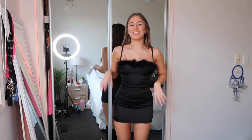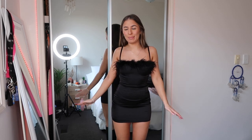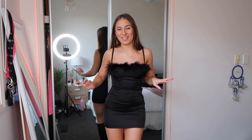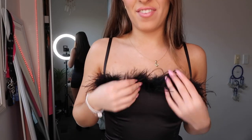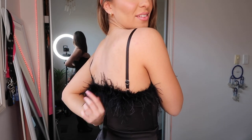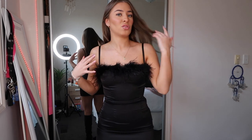Okay guys, so the first outfit of course is a little clubbing party birthday dress. So this is the start of something mini dress. I've got it in an extra small and oh my goodness, this is the dress of dreams. It has got feathers up the top, all around, as you guys can see over there. And it's just like a black satiny type dress. It's so nice and I love White Fox satin dresses. I just find that they fit me so nicely.